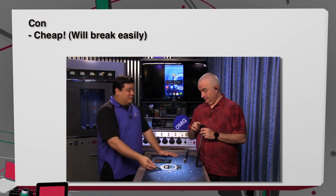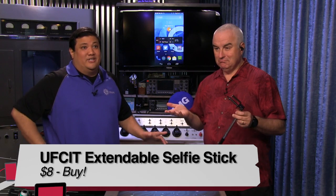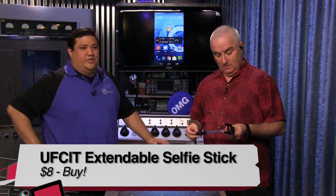The cons is, well, it's cheap. It's super cheap, and it's a selfie stick. Right. So, yeah, it's a selfie stick. Would you buy it? I would actually buy it. Yeah, for $8 shipped. This $8 shipped on Amazon. Why not? Why not? Put it in your toolkit.